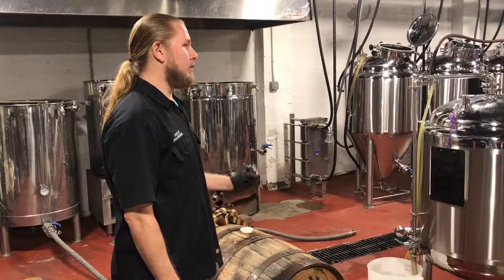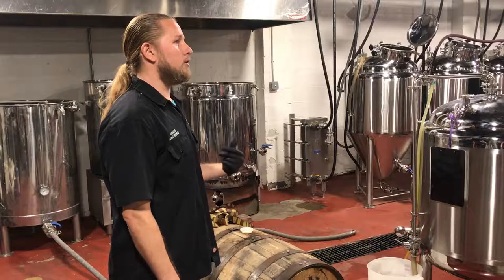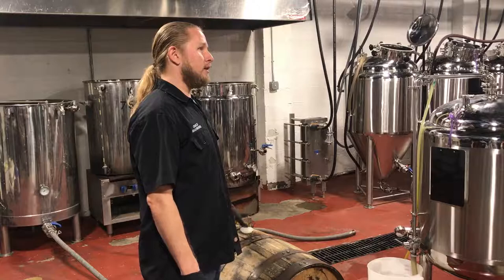Sure. You mainly only see the bugs so much, from what I'm told, in wine barrels, as opposed to whiskey barrels and stuff, because the higher ABV, the higher proof, is better at sanitizing or sterilizing the barrel than the wine, which is at a much lower proof.